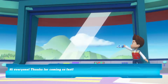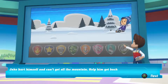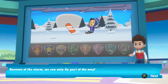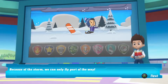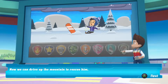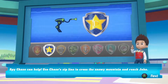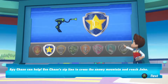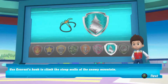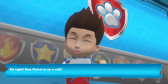Hi everyone, thanks for coming so fast. Jake hurt himself and can't get off the mountain. Help! Because of the storm, we can only fly part of the way. Now we can drive up the mountain to rescue him. Spy Chase can help. Use Chase's zip line to cross the snowy mountain and reach Jake. Use Everest's hook to climb the steep walls of the snowy mountain. All right, PAW Patrol is on a roll.